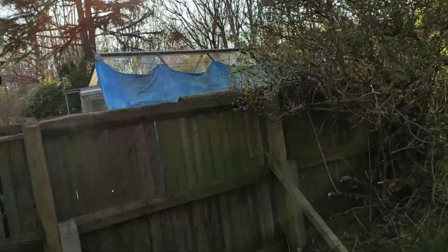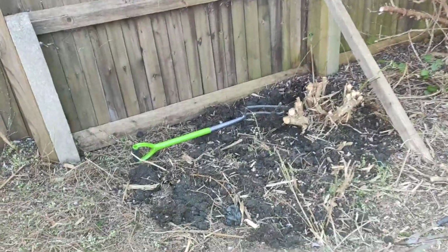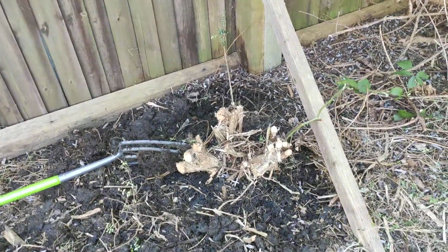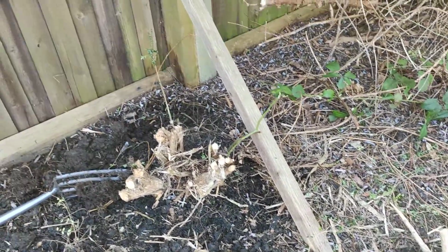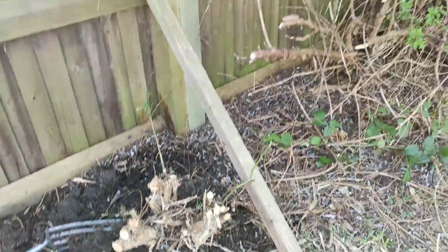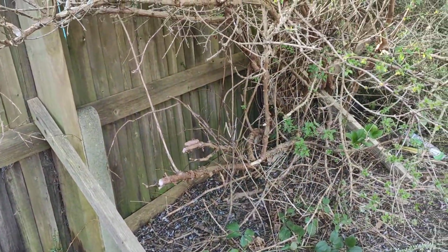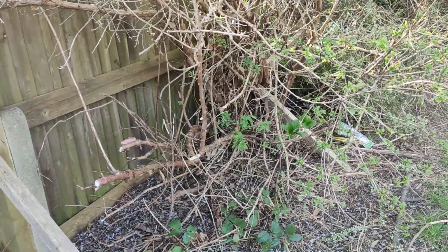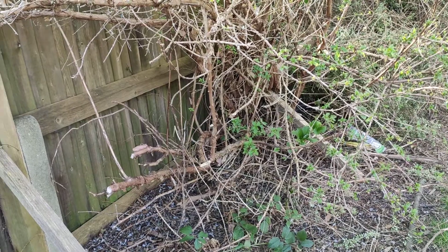So here we go. Here's where I'm at the minute. Dug around the base of it. The problem is that fence support there is in the way, so I can't get around that side, and obviously that disaster of a fuchsia bush is in the way also, or a shrub or whatever. It's basically a tree.